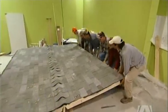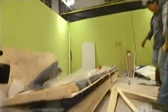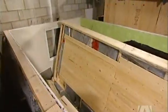1, 2, 3. Her roof was folded like an old blanket. And that's Ruth's roof. Oh my God. And put inside the shed for safekeeping. Well, it's still standing.